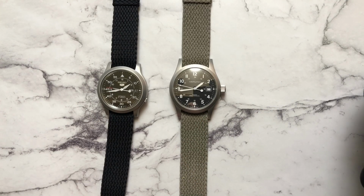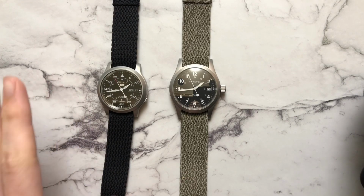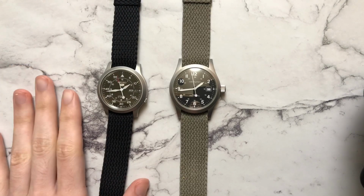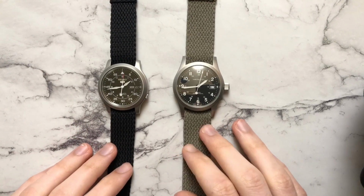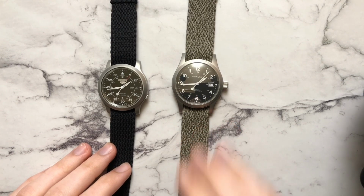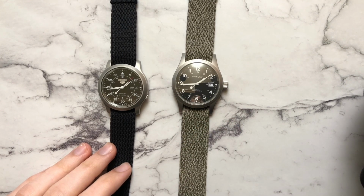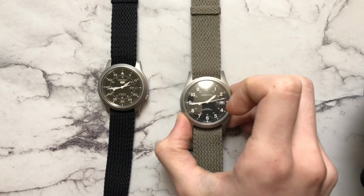And for me, I think the Hamilton is worth the extra price. I think the Seiko is a very compelling watch. It's a very great watch for the price, and many people will be happy with the Seiko. But there are also reasons to gravitate towards the Hamilton. So the Hamilton actually has a couple things that justify the price, I would say.